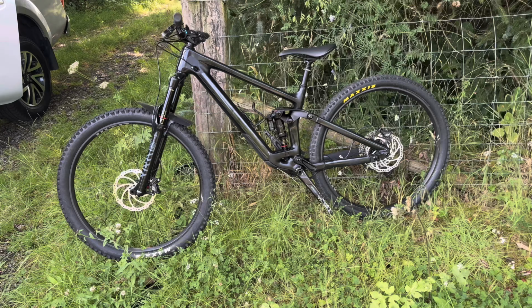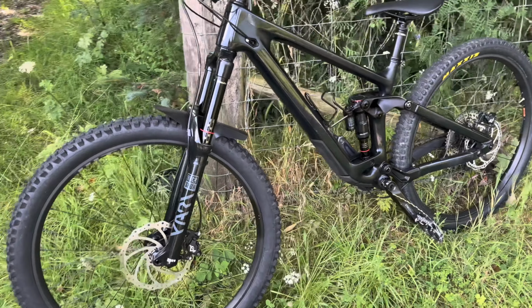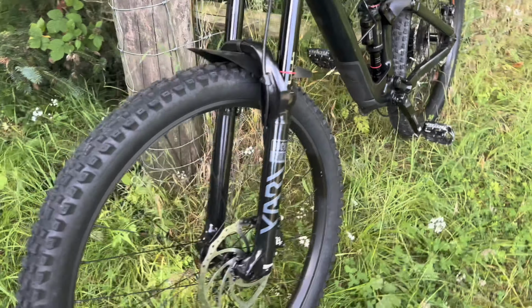Just out in Penycae near Wrexham, down here with our Harry, and we've come out to pick his new bike up. I found it on eBay, a guy was selling it. It's a 2021 Vitus Sommet. It's quite a nice bike actually, to be fair.